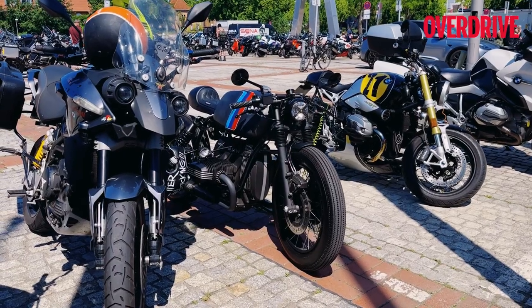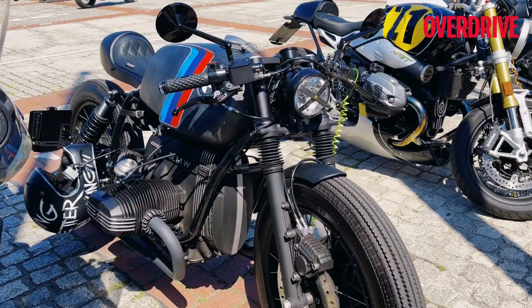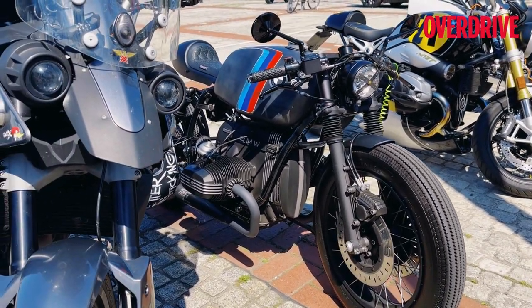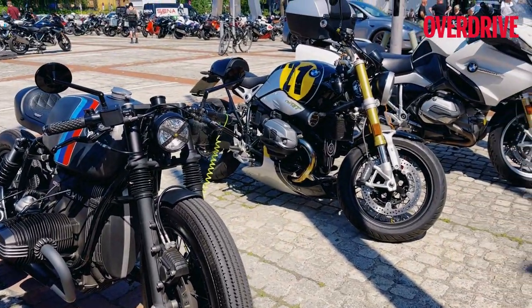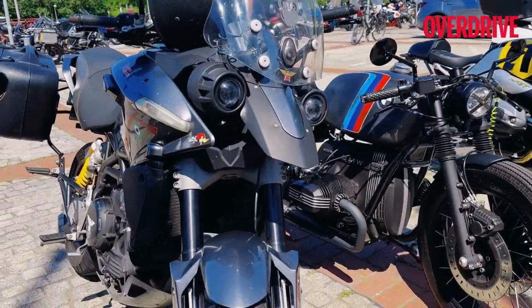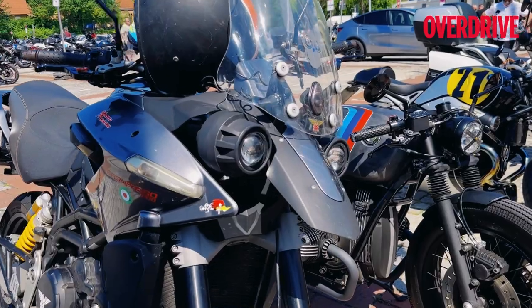Oh, and what do we have here? These look interesting, don't they? I think that's the old R60 or R50, if I'm not wrong. I may be wrong. That R90 looks hot. And then you have the Moto Morini Gran Passo. Quite quirky.